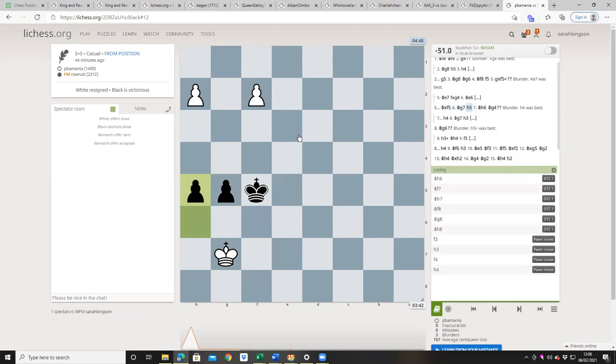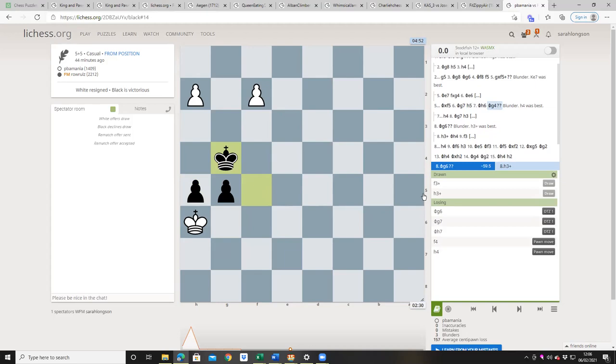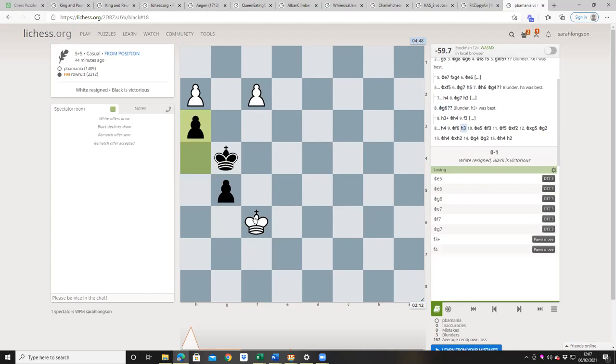White's king's locked out, that's the problem. We're still in the G pawn position, so we've got to be very careful. Go on, keep going. H3, and now king g6. King g6. What happens here? So king f4.